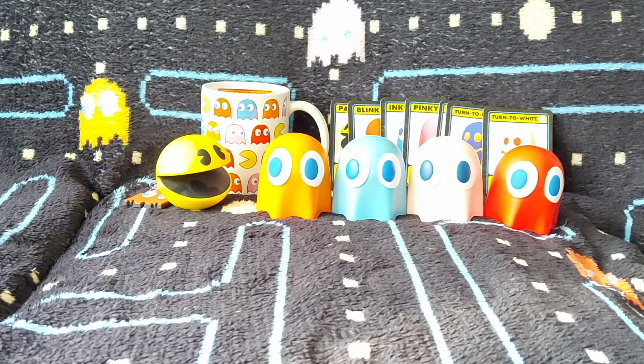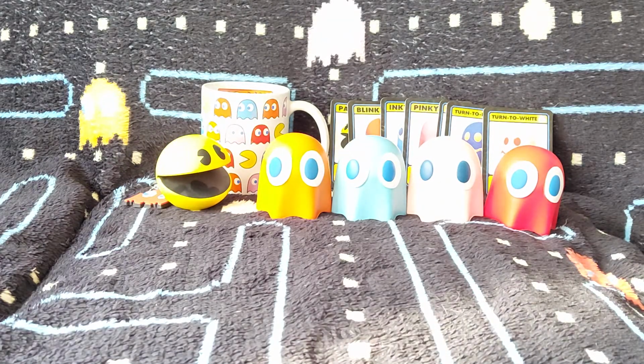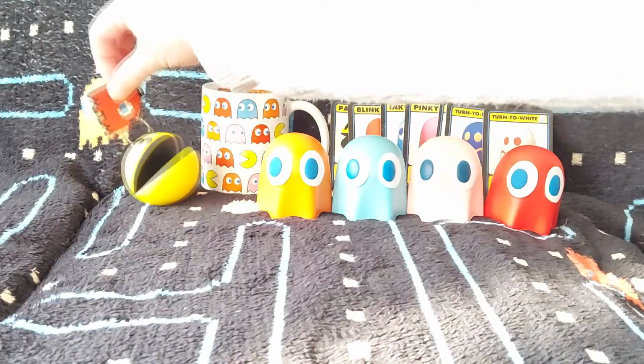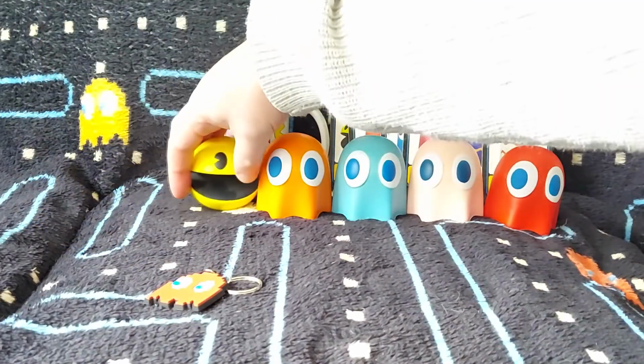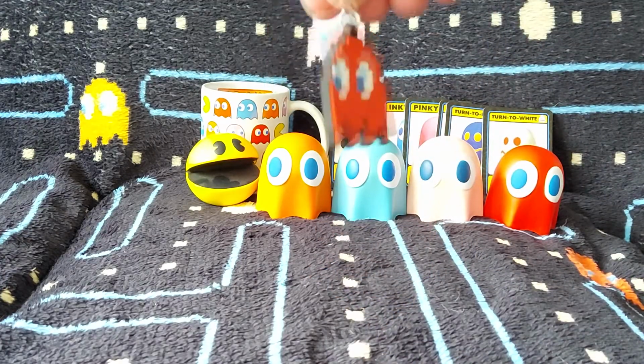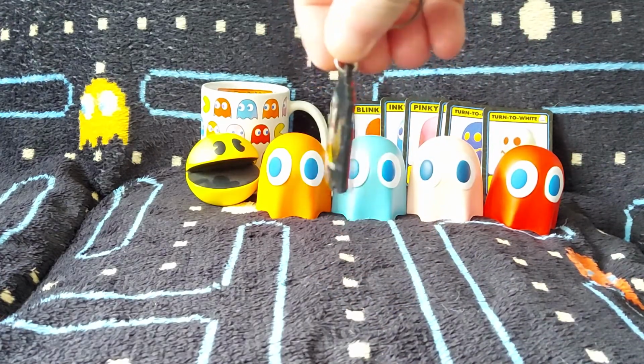So let's have a look at those things that I won out of that machine I just talked about. First of all, we'll get the keyrings at the back here. Oh no, Pac-Man's rolled off now, so I have to put him back. There we go, we'll put him there for the minute. So this was the key ring. It was the only one in there, this Pac-Man Ghost key ring.